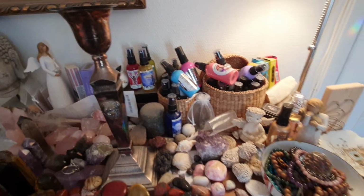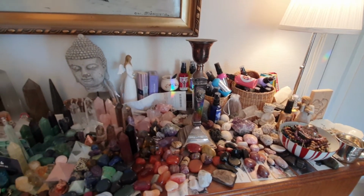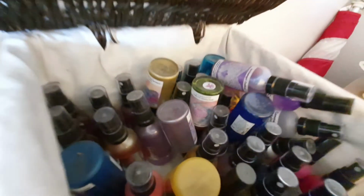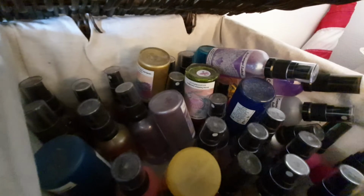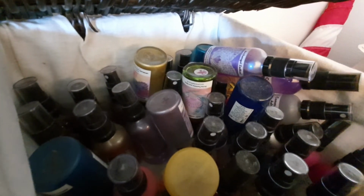And that's not the only sprays I have, but that's the only ones I can show you right now, I think. Or, well, just a moment, I'll show you the other ones. Just a sec. And here's the box of the other ones. There are quite a bit I have down here as well. So I can use those as well for the pick a spray readings that I do.